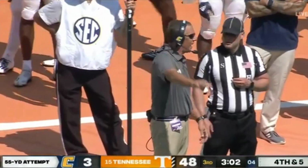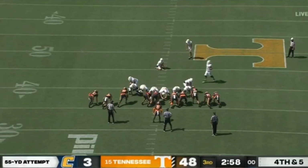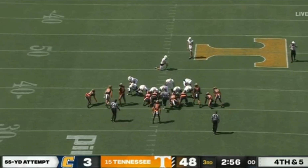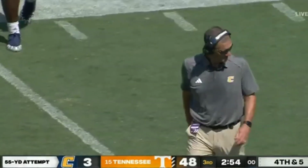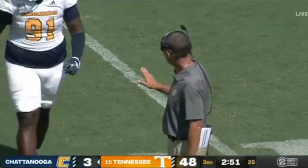This is Alan Karajic, a senior from Chattanooga. Yep, there's the last man in, and Coach Wright's going to have to burn a timeout. Well, he's fired up. Chattanooga has called their first charge timeout of the second half.